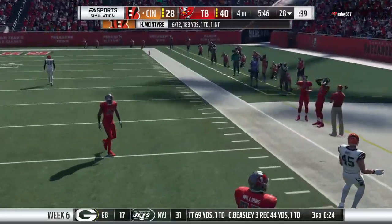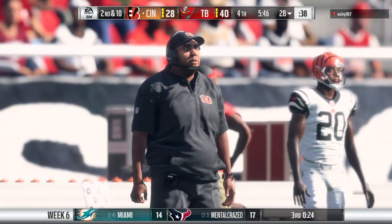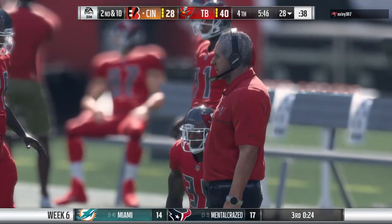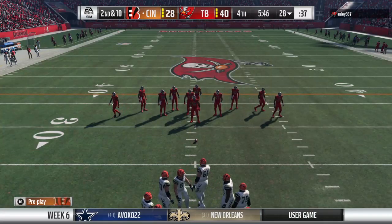And this one is incomplete. This defense was definitely alert to the possibility of the deep ball, and they were more than ready for it. They've got the lead, fourth quarter. Maybe can expect more passes like that downfield.